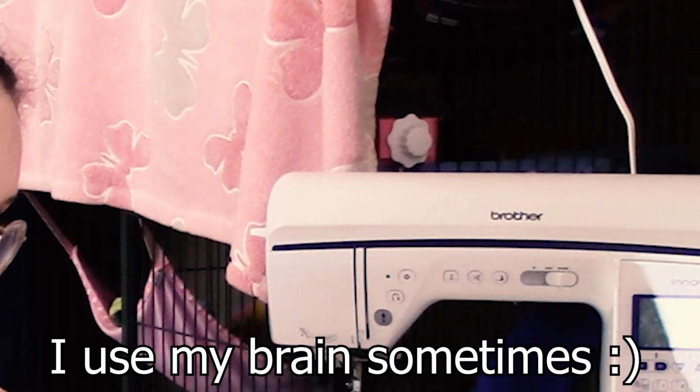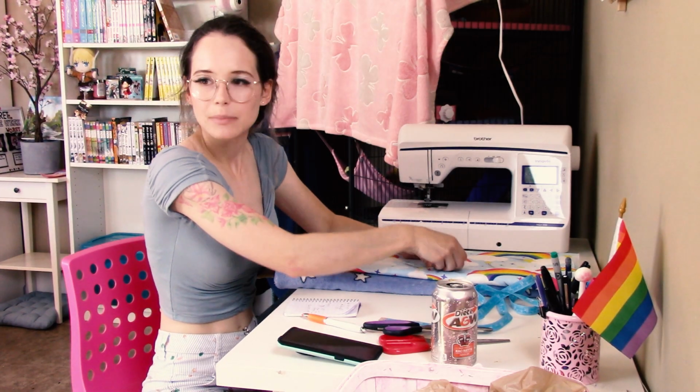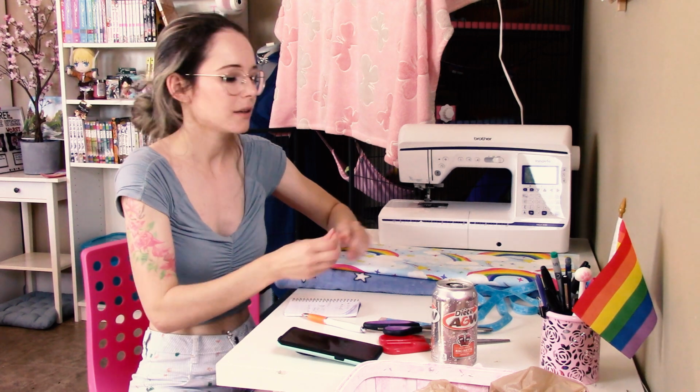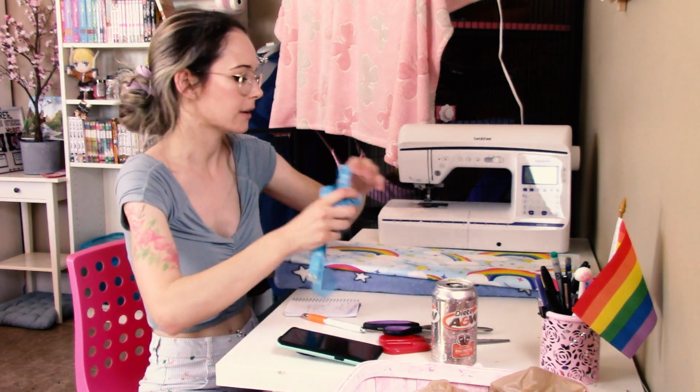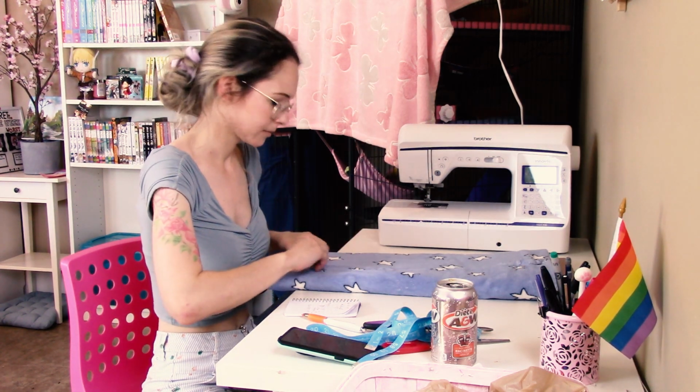I figured it out, I did math. I know I joke that I'm bad at math, but you know what? When it comes to sewing, I'm actually pretty good at math. It's almost like I got a degree in doing this. I did get a degree in doing this.